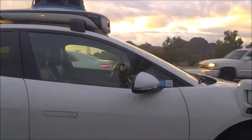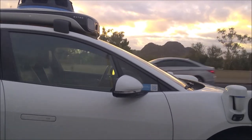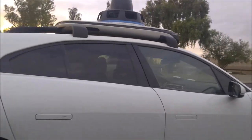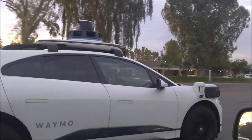We're at 30. 35. The car's not going very fast. It can't see that it's a red light up there, but I'm sure it can see me shooting video. It's speeding up. The light is green. It's going 45. It's getting over in one lane.